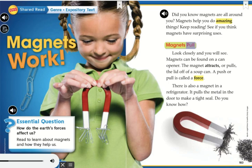Magnets pull. Look closely and you will see. Magnets can be found on a can opener. The magnet attracts or pulls the lid off of a soup can. A push or pull is called a force.